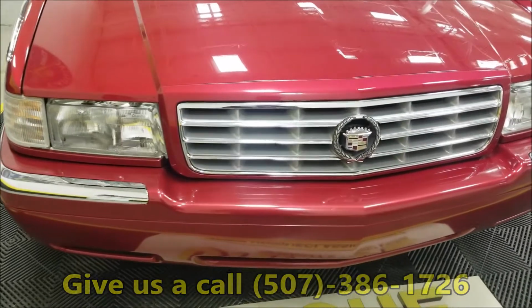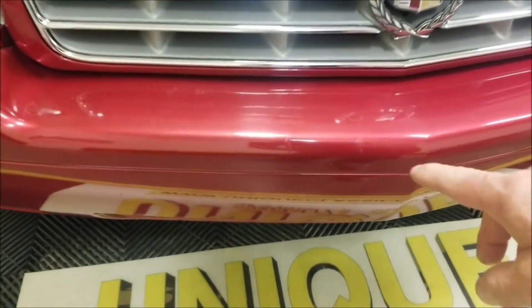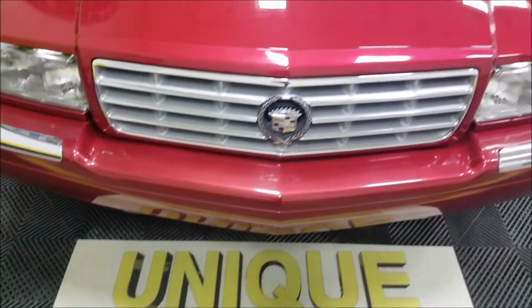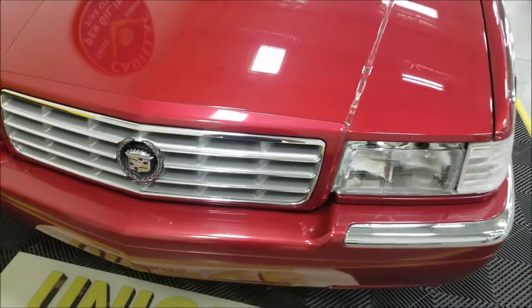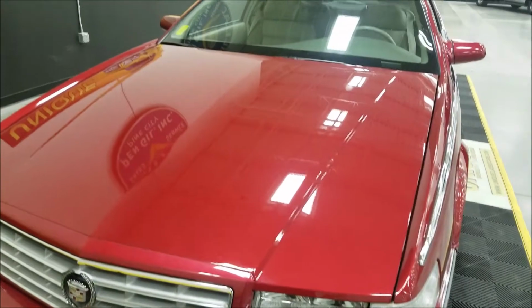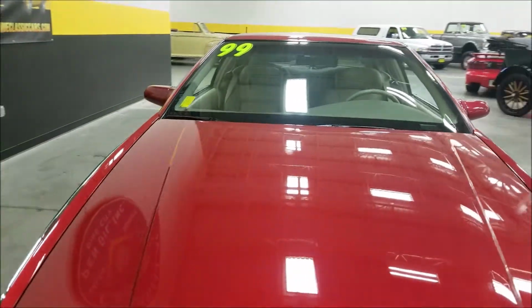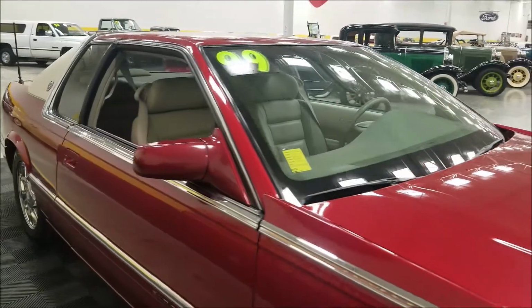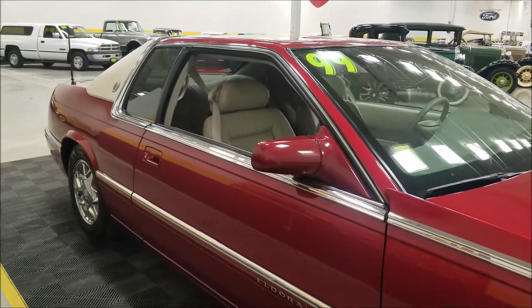Paint is in nice shape on this car. You're going to find a few spots where it's been touched up. A few little areas in the front there. But overall, nice shape. Obviously, this car is over 20 years old now, so you will have a few little blemishes here and there, but again, overall, very clean car.